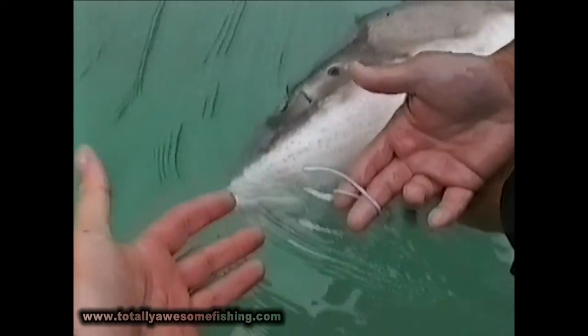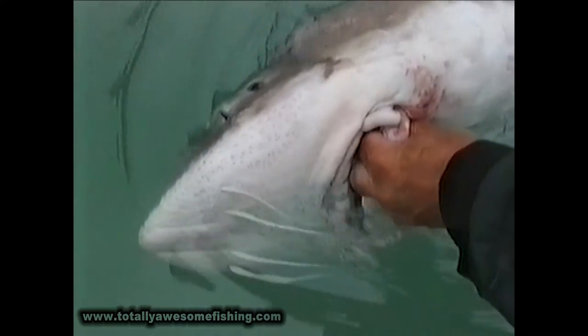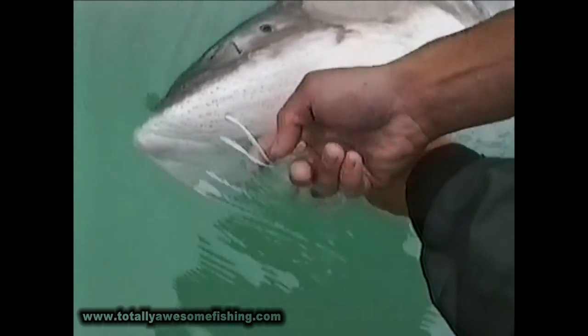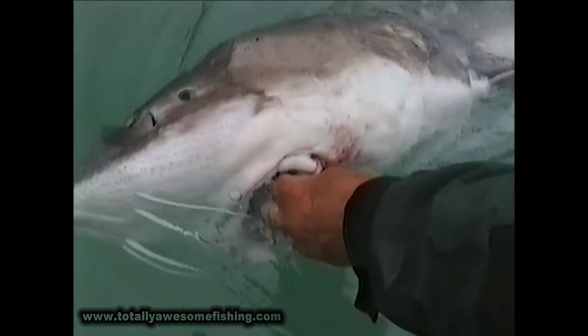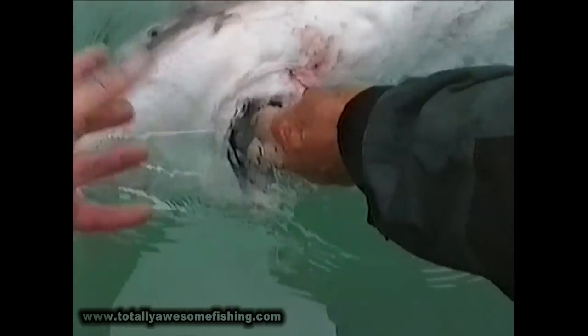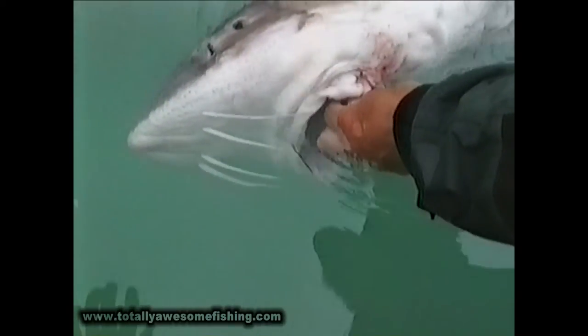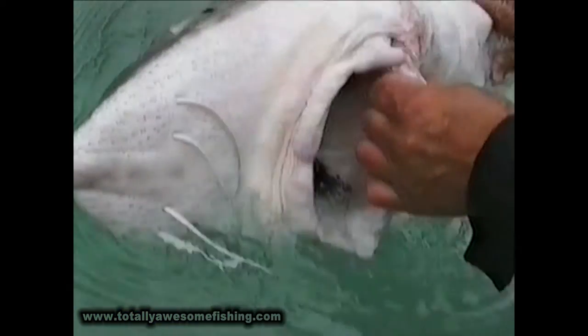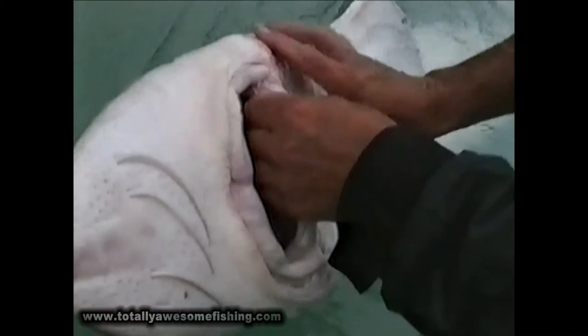These little barbels are sensors. They use these to feel to find their bait. They also have, you see, these are all sensors. These are all devices used to smell their food. So these are like the pores you get on the shark's nose, you know, when they're picking up the scent in the water. Exactly. And I can see that mouth pumping in and out. Is that how they suck on the bottom? This is a big suction mouth. You see that? How it comes out? Holy cow, yeah. Big guy.